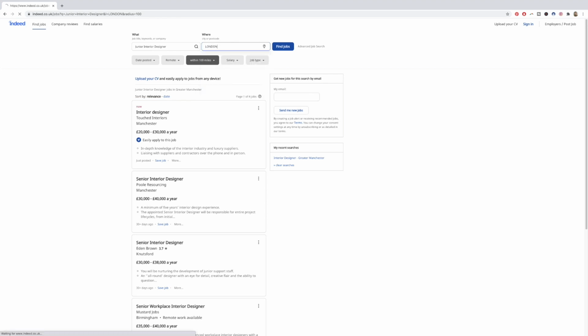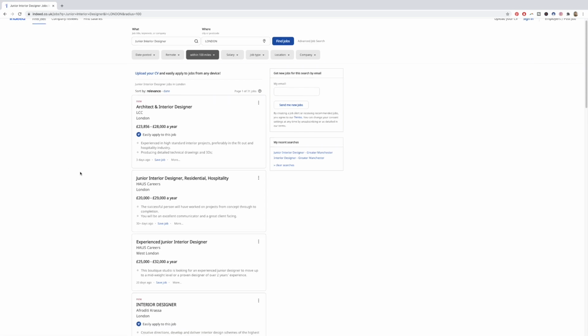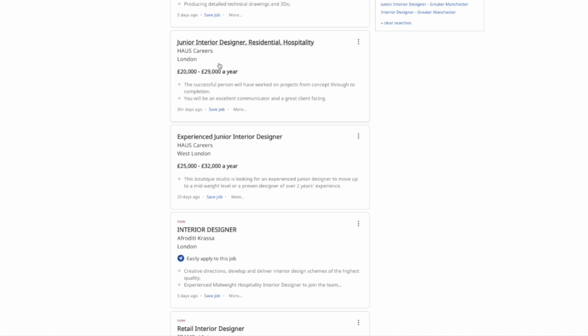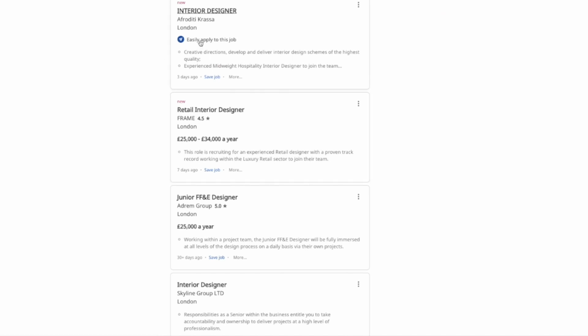Now let's go to London. They must have something. Okay, just because it's London, for those of you who don't know, the living costs and just life in general in London is a lot more expensive. So for 20 to 29,000 per year, you can get that kind of salary as a junior interior designer, whereas this sort of salary would be more like a midway role if it was up north, where the living costs are a lot less.